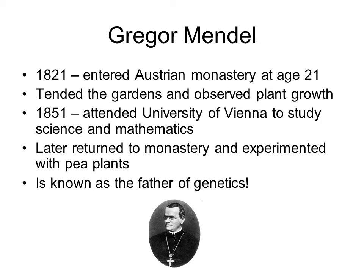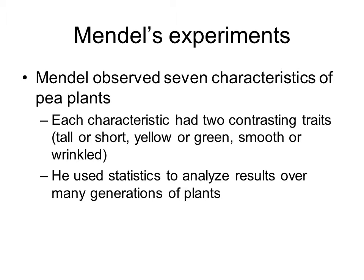So he's actually credited with being the father of genetics, and he's really important to the study of genetics. A lot of what we do today is because of him, especially with figuring out how traits are passed on to offspring. So he observed 7 main characteristics of pea plants.